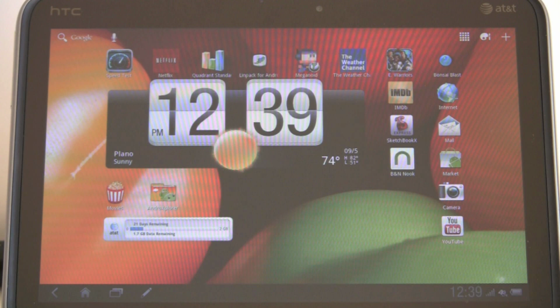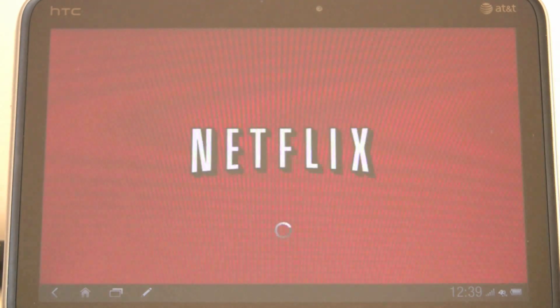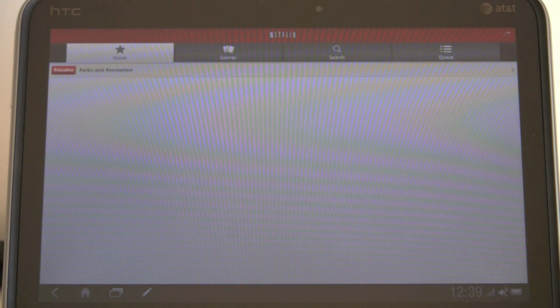And in terms of multimedia, we also have Netflix. Now, no hacking required, no rooting, no nothing. You just look on the Android market, and there it is. It's available to download, and yes, it works. How awesome is that? So it joins the Lenovo 10-inch tablet in being able to play Netflix officially, without hacks.